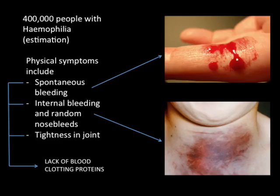Physical symptoms include spontaneous bleeding, generally after being cut, and internal bleeding. Often when a haemophiliac gets a bruise, it is much larger and darker. Haemophiliacs also often get nosebleeds. Tightness in the joints. Haemophiliacs have tightness in the joints due to internal bleeding, and sometimes the internal bleeding damages the joints. All of these are usually effects of a lack of blood clotting proteins.